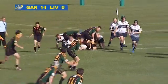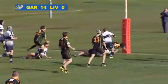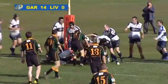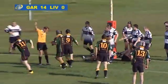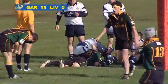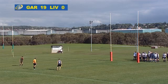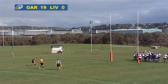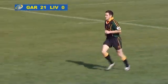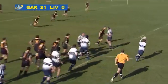Paul McCrory, lob pass there to Gareth McCrory, taken out by Colin Cantley, getting the offload into Fraser Thompson. Thompson held just short of the line, and referee deciding that Livingston not rolling away. Penalty taken quickly and thumping over there despite the tackle by Aaron Johnson. Try for centre Peter Eadie. Bit of quick thinking there by the Garnock man, giving McCrory no problem at all, slotting the conversion and taking the score to 21-0 with 7 minutes to go of the first half.